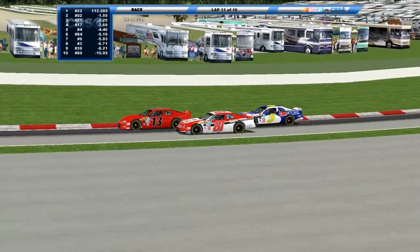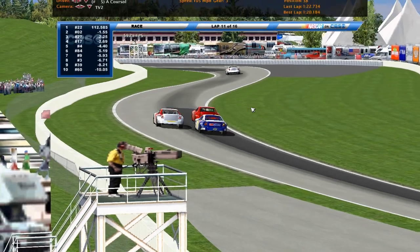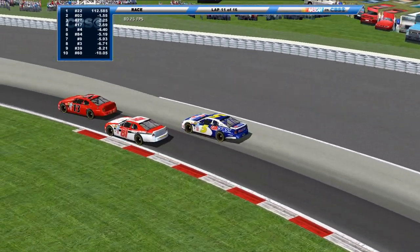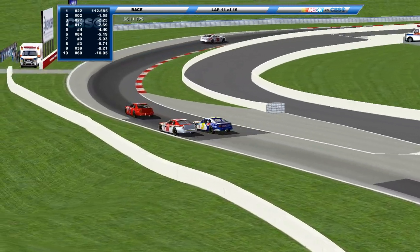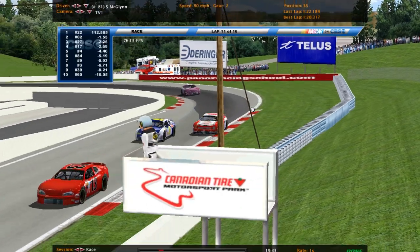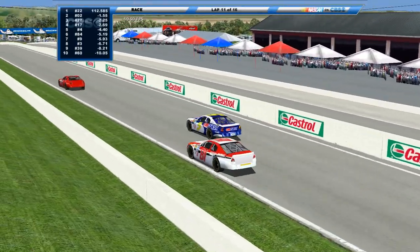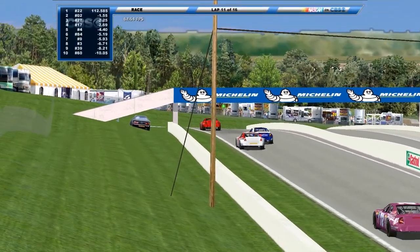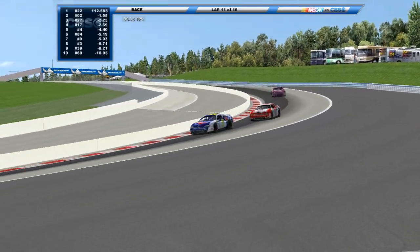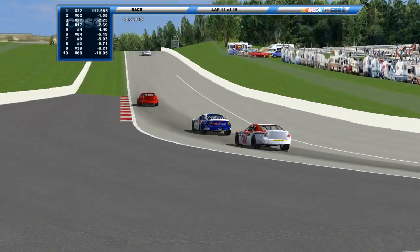Still side by side up here. Andre Corzel, side by side underneath Sean McGlynn. The 81, he's going to clear him. Nick Lapsovich driving away from those two as they settle out that battle.